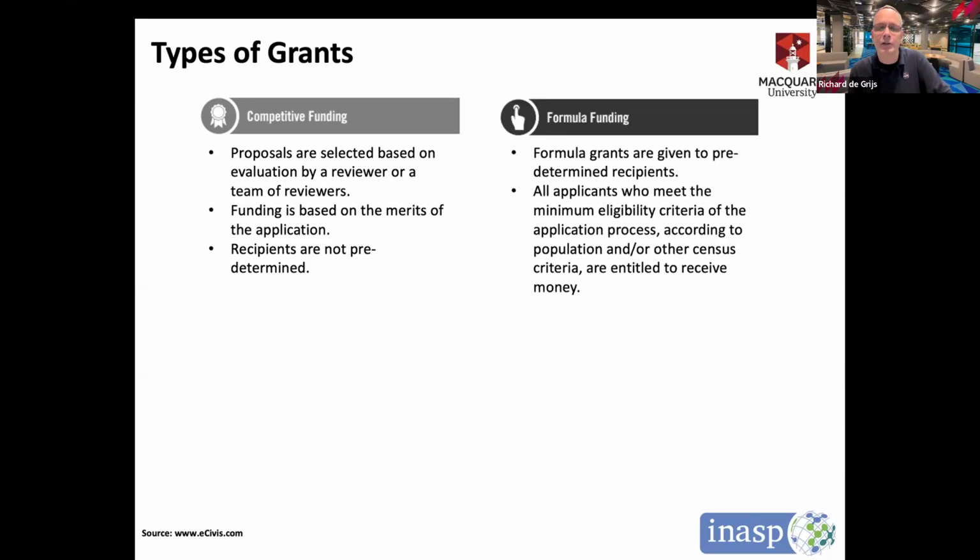It can also be that, and this happens often within universities, given departments or given researchers within a university get a certain amount of funding depending on their makeup and the number of their staff. So that's called formula funding. So all applicants who meet the minimum eligibility criteria will receive a fraction of the money.